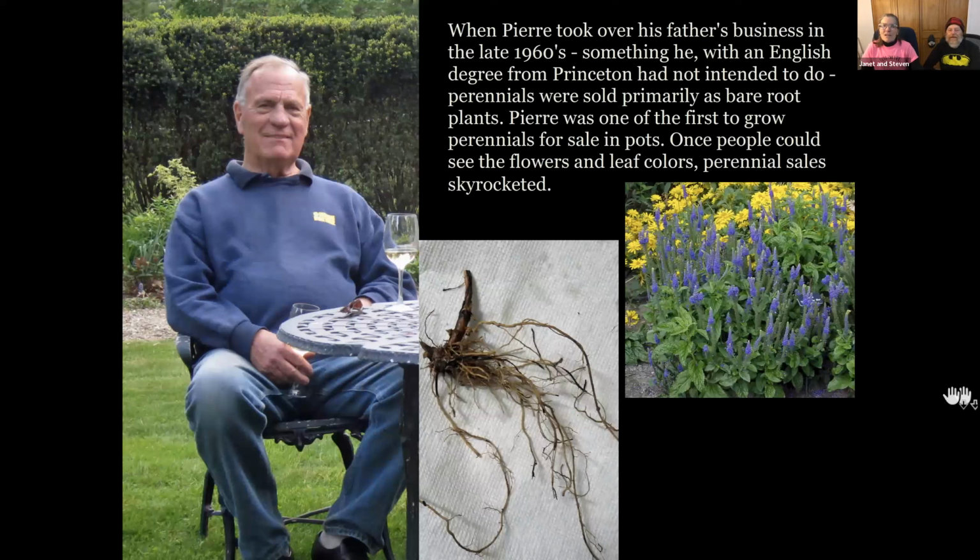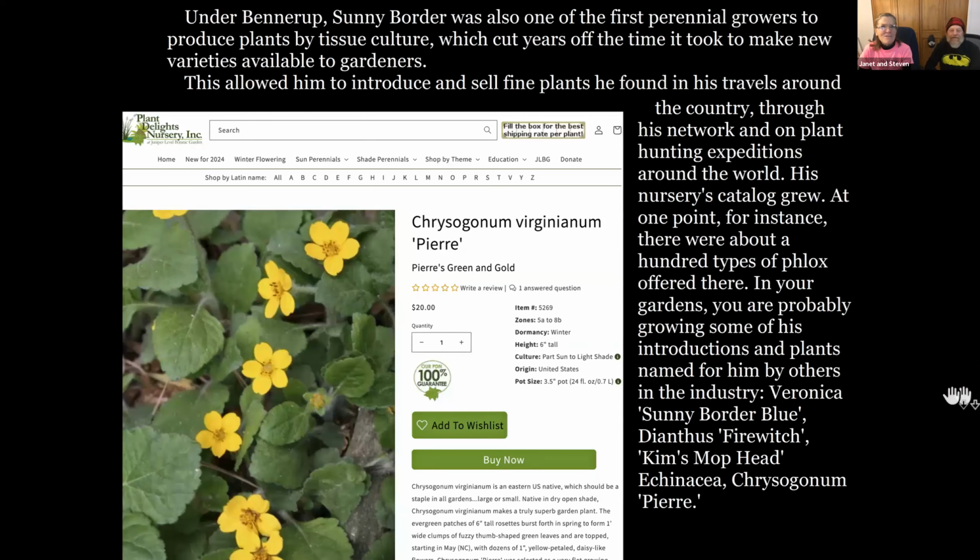And at that time, perennials were sold primarily as bare root plants. You remember that. I remember that, ordering things in the mail and you get this bunch of roots and don't know that it's going to grow into that Veronica. He was one of the first people to grow perennials for sale in pots. He looked at, well, it's okay, he can tell you if he wants to. But once people could see the flowers and the leaf, perennial sales just went through the roof. Little things like that, connections that make a difference.